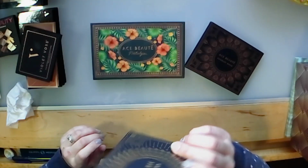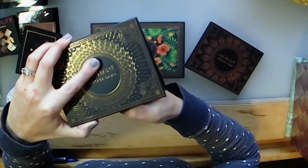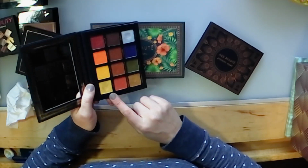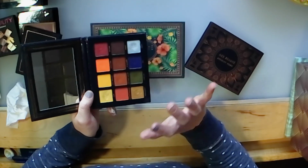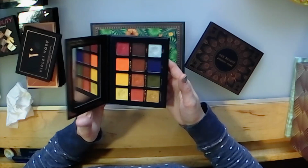So the first palette I tried from them is the Vintage Dawn. I'm pretty sure I got this in a BoxyCharm. But I love this color story. It's so warm, but it's got the pops of the cooler colors with the blue and the green, and it's just a really pretty overall color story.